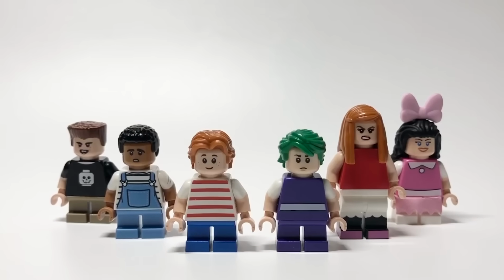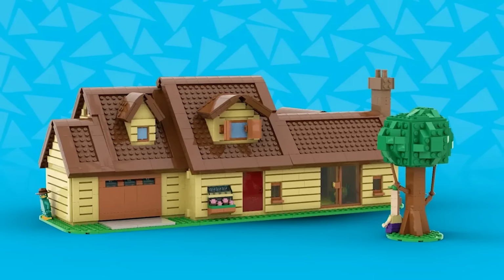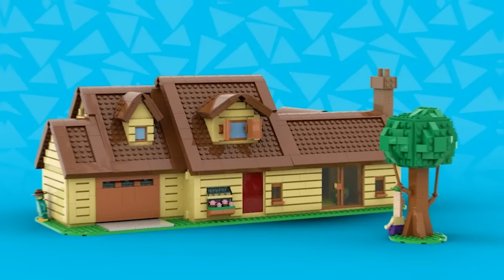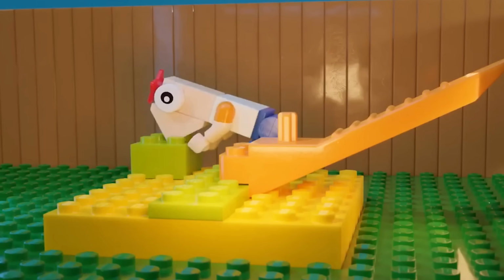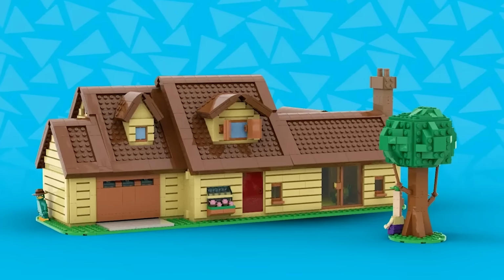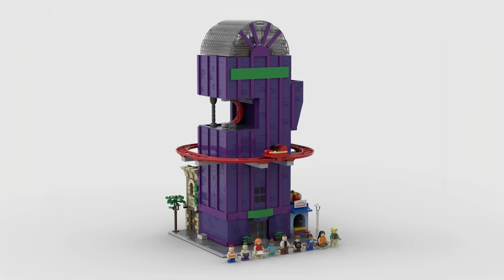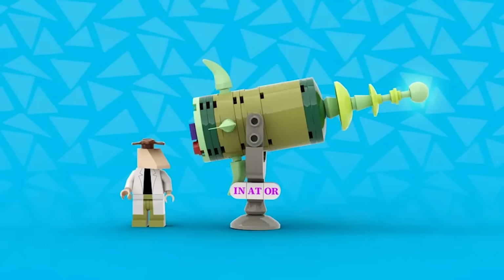Up next are some sets that are unfortunately just concepts, but I have a strong feeling that they'll get put on the shelves someday soon. This is the Phineas and Ferb set from LEGO Ideas, and I know for a fact that a ton of people want this show to be made into a LEGO set. This isn't the only Phineas and Ferb set in LEGO Ideas though. There's also a set for Doofenshmirtz Evil Incorporated, which would be way cooler to have in my opinion.